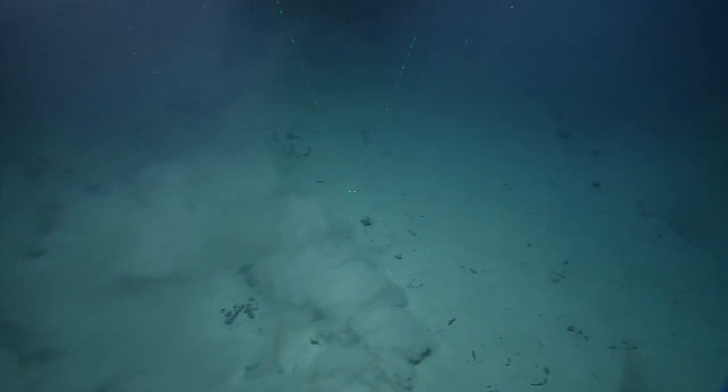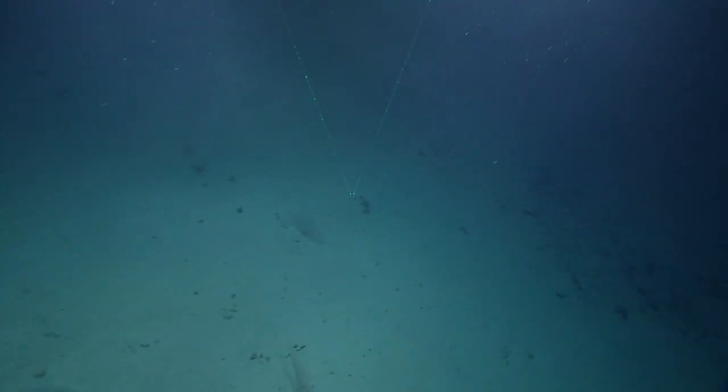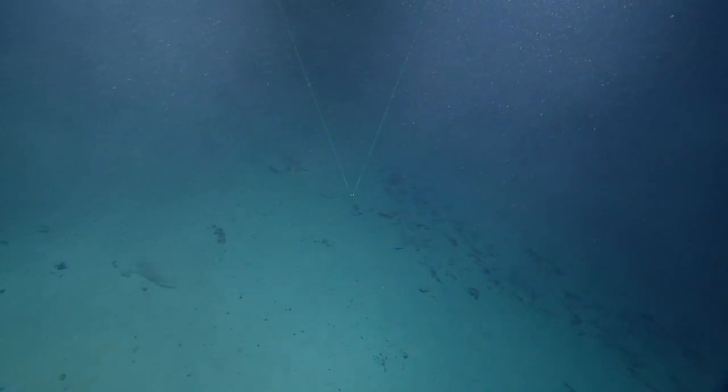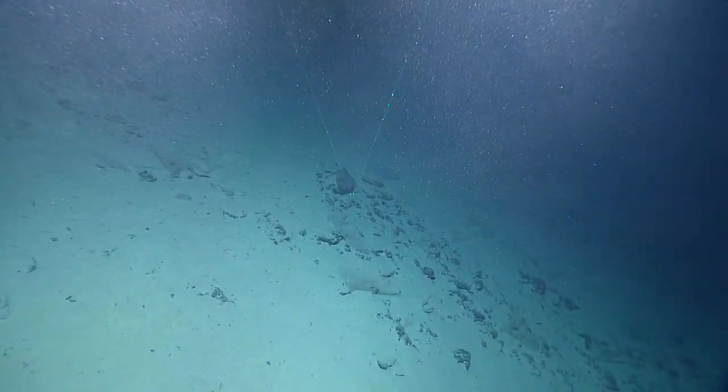And again, for our viewers, if you want some clarification, I was just asking Val, our geologist on board, why we are trying to collect angular rocks. And she said that it's more likely that they've formed through volcanic activity. They're more likely to be igneous rocks that they're searching for, as opposed to some of the rounder rocks.